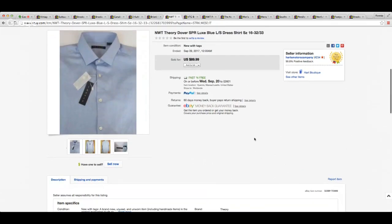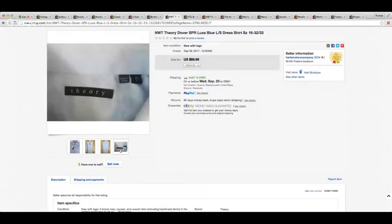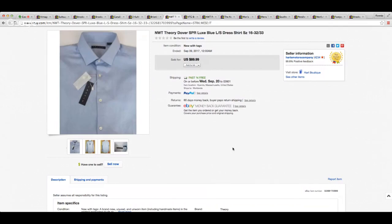This is a Theory New with Tags men's dress shirt right here. There's the Theory tag. I don't usually buy this brand all that much. I do come across it here and there, New with Tags, and I'll pick it up. We got this at a Salvation Army in Binghamton, New York, I remember, on our way back from Chicago. So we've had it about 2 or 3 months. Paid under $5 for it, I think it was $3.99 or $4.99. I don't remember. But it sold for $67.50, I think. You know what? I just thought, I can look on the app and tell 100% what these sold for. Imagine that. Learn something new every day. Yeah, this sold for $67.49. So I was right the first time, I think.